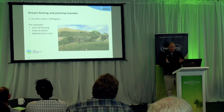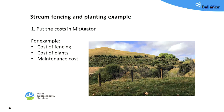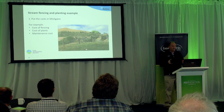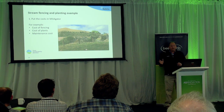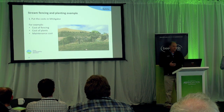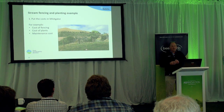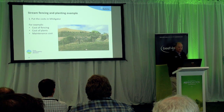Here's an example. This is the picture we've seen earlier. The process with the mitigator is we can put the costs of the mitigation into the model. In this particular example, we're looking at riparian fencing and planting. I'll touch on some of the other mitigations we've got on there. In terms of the costs, we're thinking about the costs of fencing, dollars per metre, cost of the plants, dollars per square metre planted, for example, a maintenance cost. If there was an interest cost, we could put that in there as well.